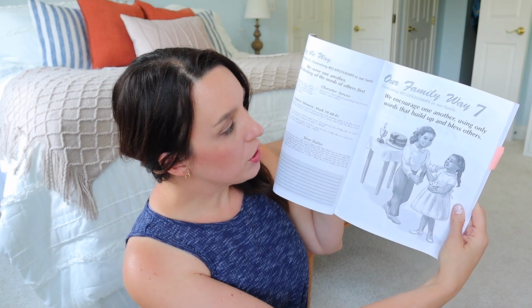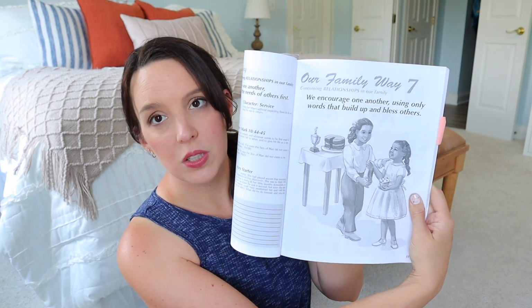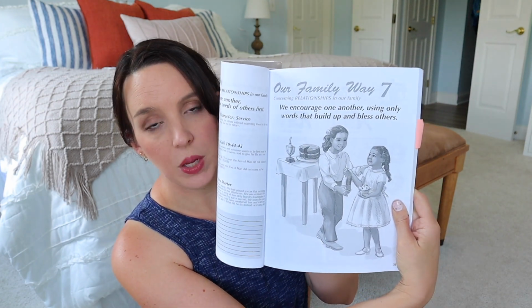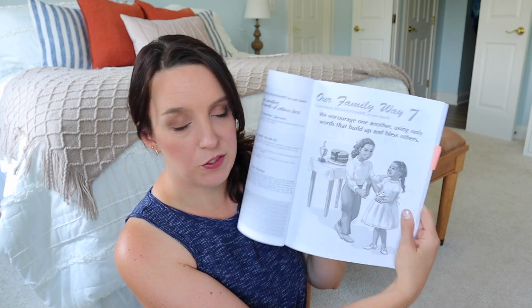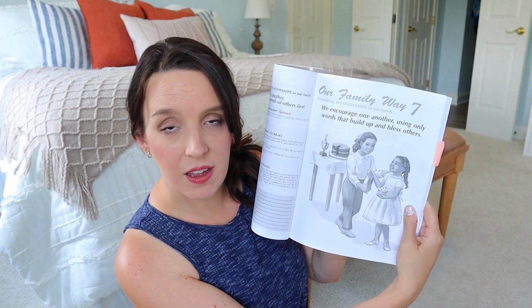For instance, one of the family ways is, we encourage one another using only words that build up and bless others. And you can see there's this really cute illustration. They even have some coloring pages you can copy and print out for your kiddos. So my little ones really enjoy just the simplicity of that.